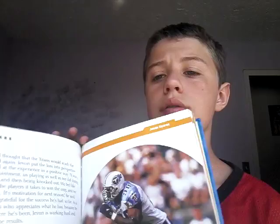Oh, another Buccaneer. I haven't even read this book before, though. Jevon's cheetah-like speed makes him a nightmare for opposing ball-carrying quarterbacks. That's what he looks like.